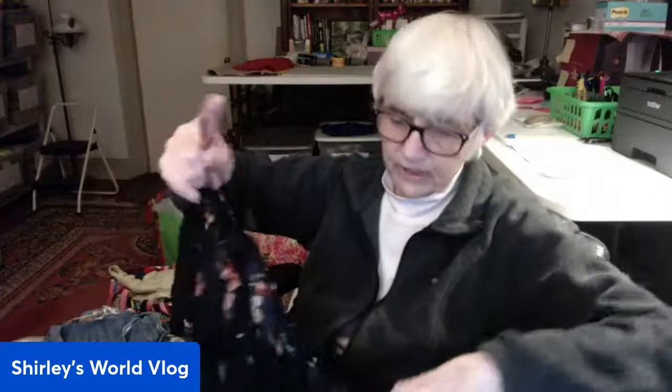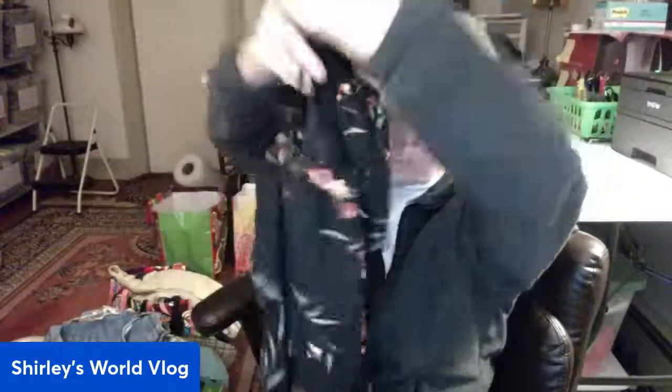It has a stretchy neck. Can be off the shoulder, I suppose. Oh, it has some straps so you don't lose it altogether. Little sleeves. I guess this could be a cold shoulder then if you use the straps. It's kind of pretty. Floral top.